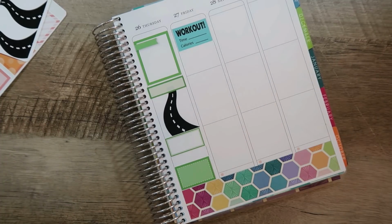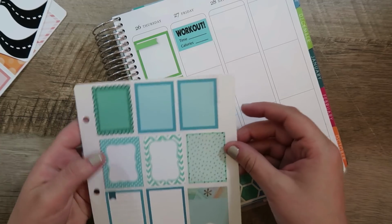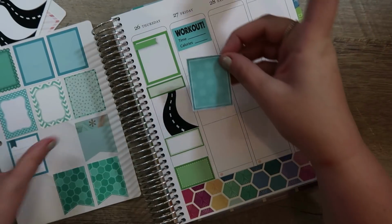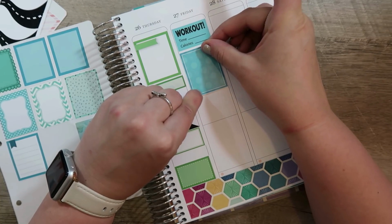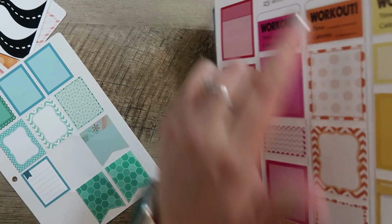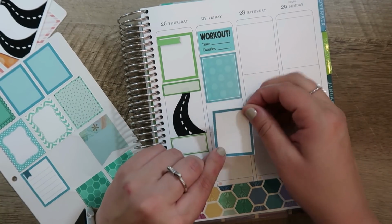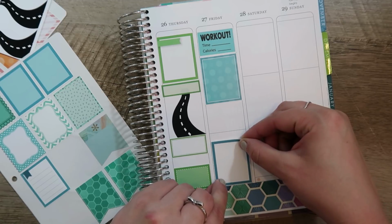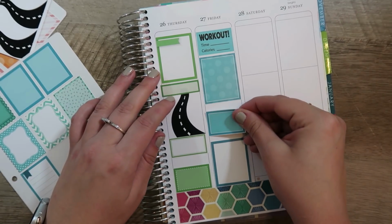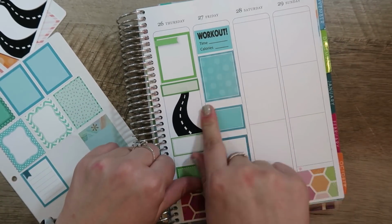Okay, Friday, we don't actually have any set plans right now, but I know that I will be happy if I just go ahead and get some stickers down. So I think that's what I'm gonna do. I'm gonna follow the same trend I was doing over here when I had a workout sticker, which was 2 full boxes and 1 half box. So I'm just gonna do the same thing over here. And whatever we end up doing Friday will fit in. I'll make it fit into those.